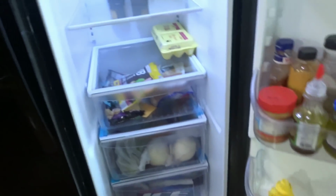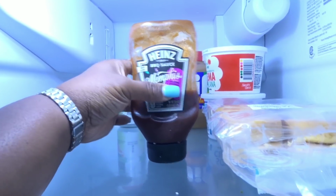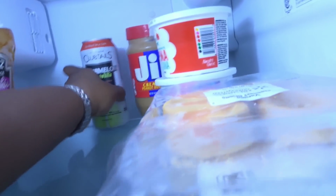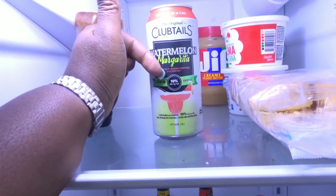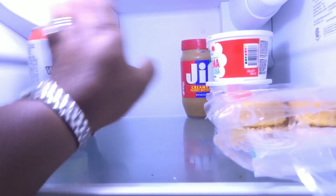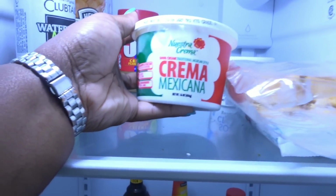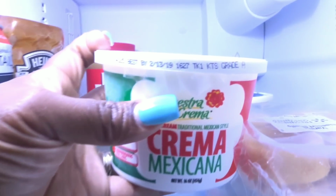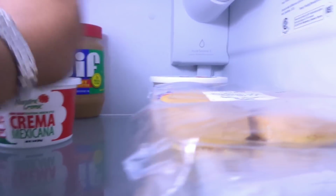We have literally nothing in our refrigerator, and that is very unlikely for us to have this little bit of stuff in our refrigerator right here. So I'm gonna go through real quickly to see exactly what we have. We've got some barbecue sauce that I don't even know how long it's been in here. We've got this watermelon margarita, this original Club Tails. I've never tried this flavor, but I have tried other flavors and they are actually good. Got a thing of peanut butter back there. I've got some Mexicano cream that's best to be sold by, what's that date? 2/13/19. Okay, so this is well overdue, so I need to get rid of that.